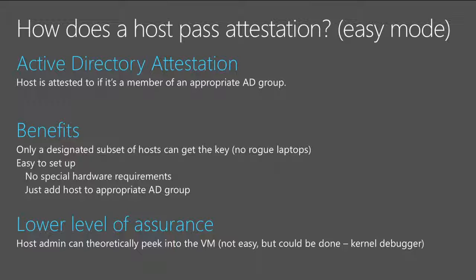So you've already restricted the entire world down to a set of hosts that the attestation service trusts. This just removed the ability for your intern to plug a laptop into your switch, add it to VMM, and start running secure workloads. We've narrowed it down. The other benefit of this is it's really, really easy to set up.